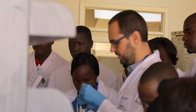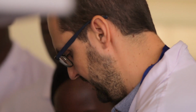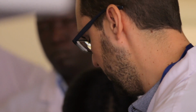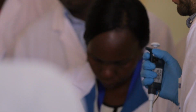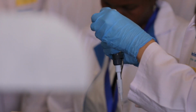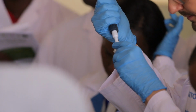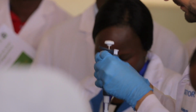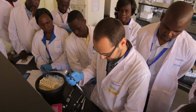This course is important because it brings different early career researchers from different African countries all together to a single place where they can learn about the new technologies, about identifying insect vectors and also detecting the viruses in the plants or in these insects. Secondly, they will be able to apply all these learning activities in their own labs in their specific countries.